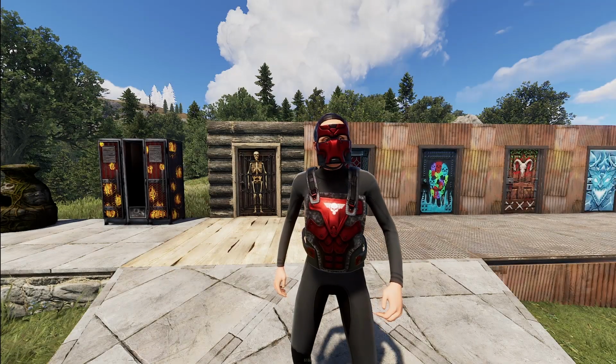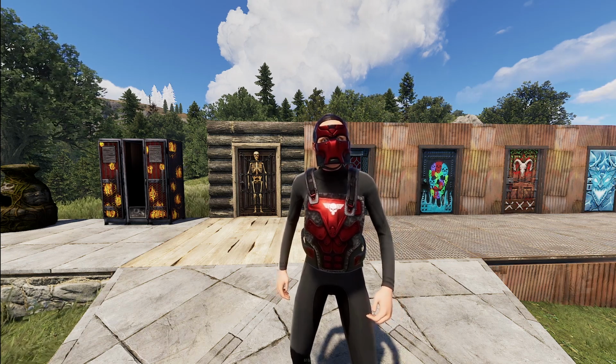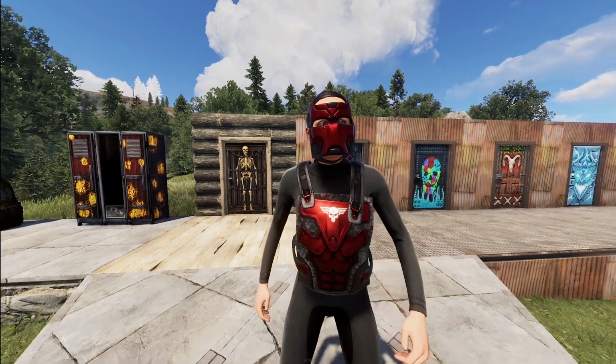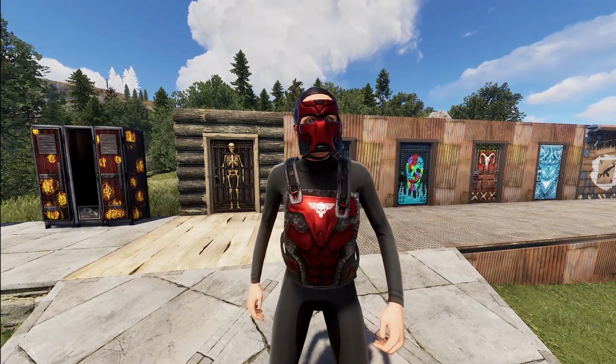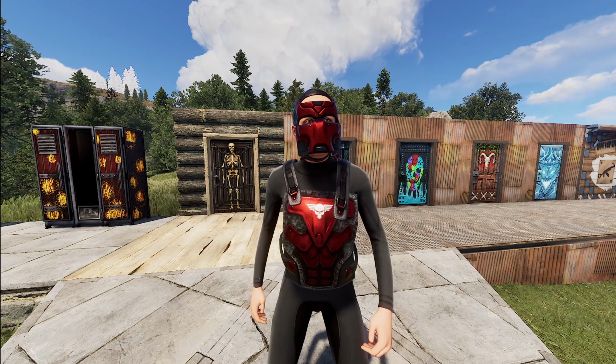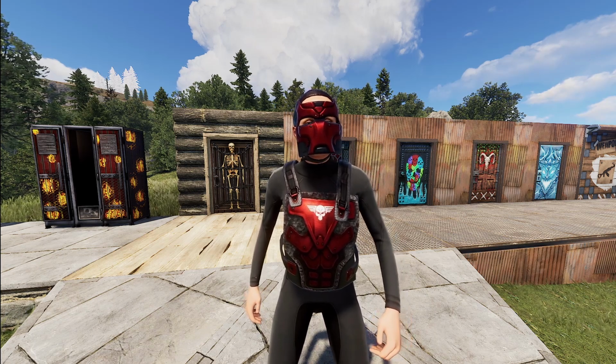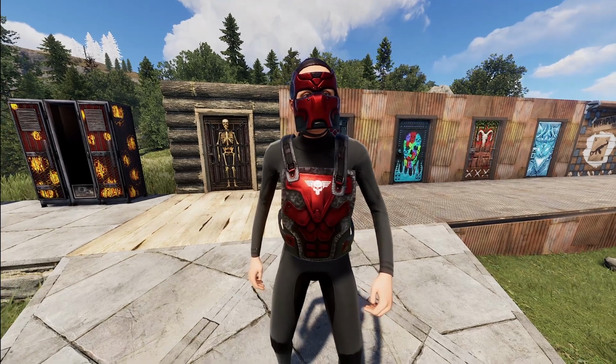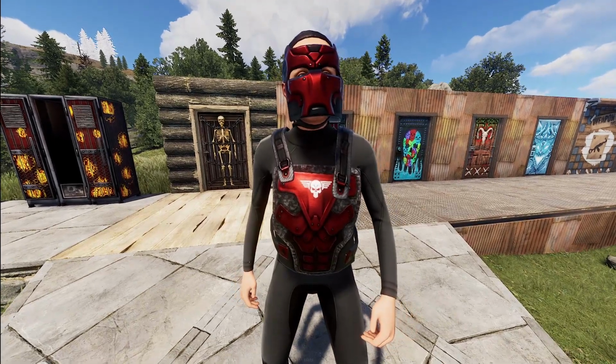And lastly, for armor, we have one more High Qual set for you. This one is the Crimson Guard set. And yeah, this is really cool. It's got this kind of armored plated chest going on. You know, it's kind of in the shape of abs, but not quite. And then it's got this kind of camo mesh behind it.